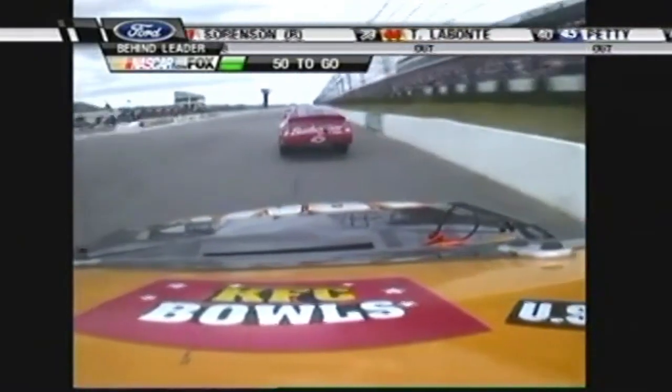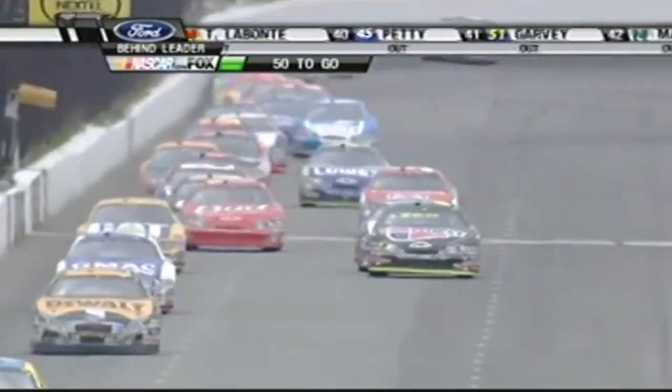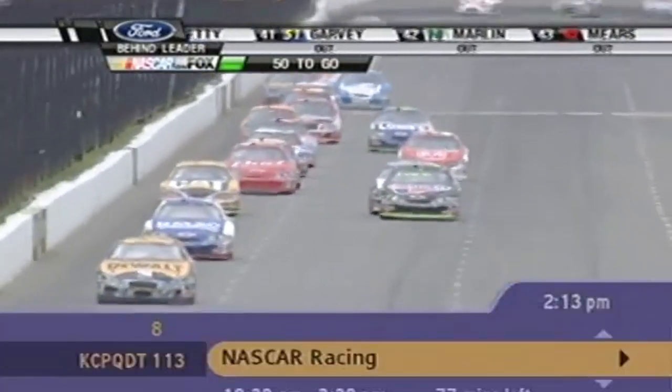Greg Biffle leading in Pocono with 50 laps to go. You're watching NASCAR on Fox.